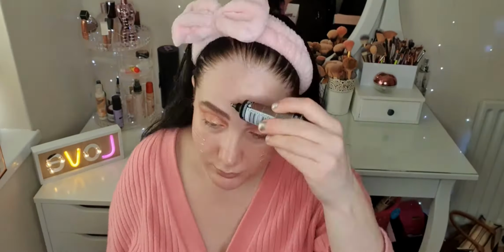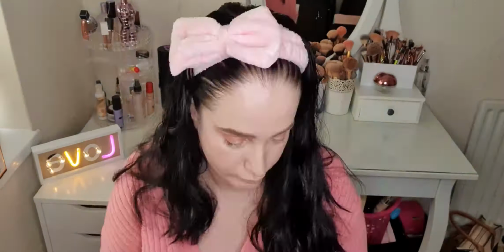So for my base makeup, I am going to do a time lapse, so I'll be back to finish off the eyes and put the lipstick on. So that's my base makeup all done.